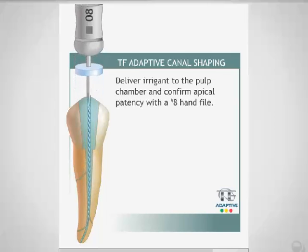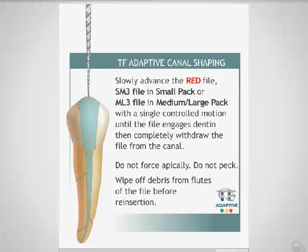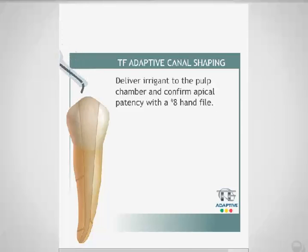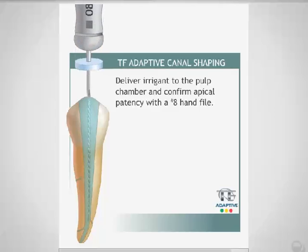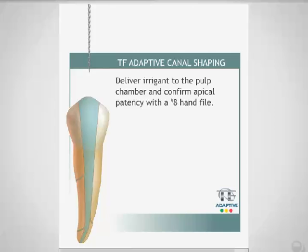And the last file, should you decide you want to use this, is the red file. Green means go, yellow means continue or stop, and red means stop. And advance this red file, the SM3 or the ML3, with a single motion that's controlled until the file reaches the working length. Deliver the irrigant to the pulp chamber, confirm apical patency once again, because you can never confirm it enough, or deliver fresh sodium hypochlorite too much to the pulp chamber.